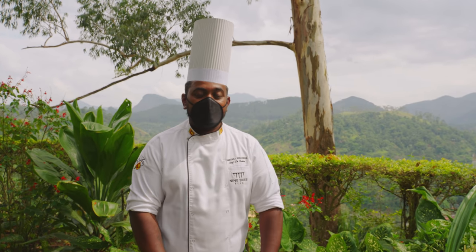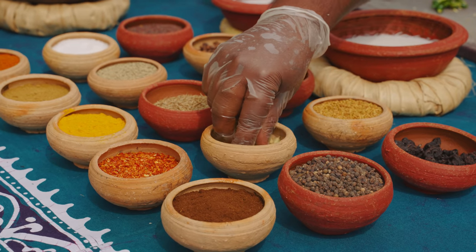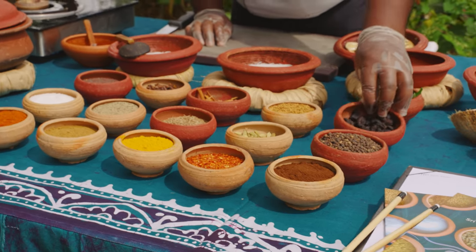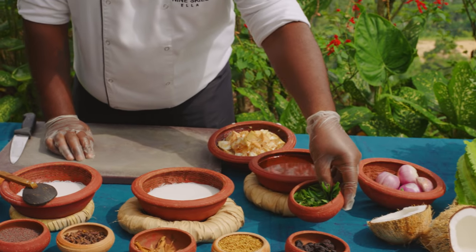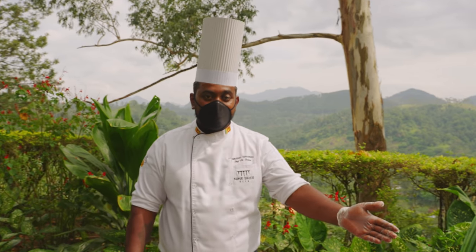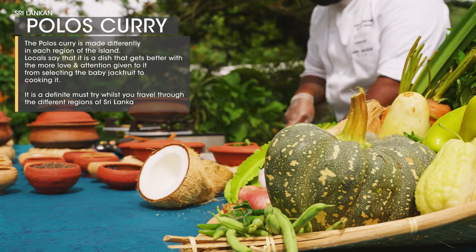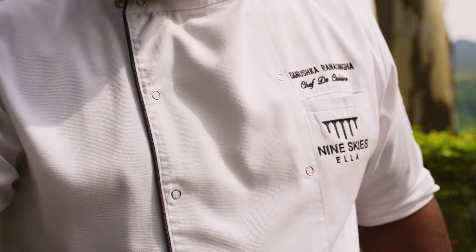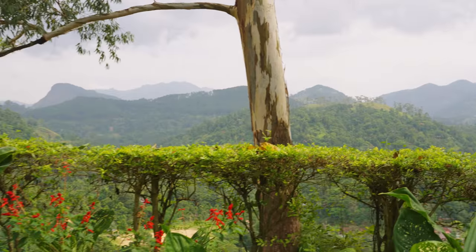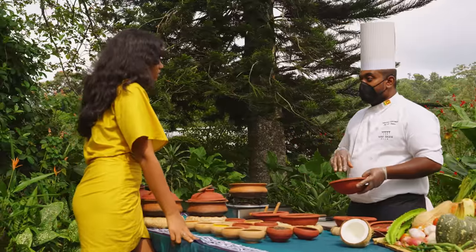Hi Bohan, I'm Danushka, chef at Nine Skies. So today we are going to make the polos curry. We need some polos here, and spices: chili powder, curry powder, turmeric powder, the roasted curry powder, salt, black pepper, cumin seeds, cardamom pods, the whole black pepper, the gamboge, the cinnamon stick, the cloves, mustard seeds, curry leaves, and pandan leaves as well. Then here, onion, chili, and garlic. Now please have a seat, so I'll make your polos curry. The coconut milk. Yeah.